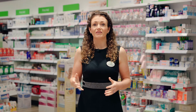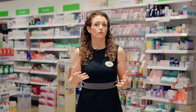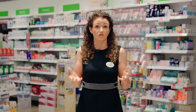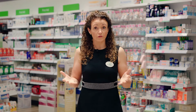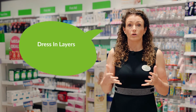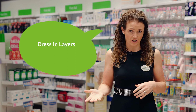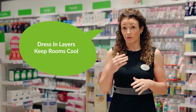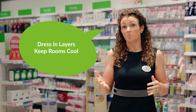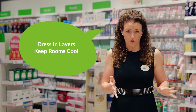So at Lloyds Pharmacy, we always like to not just give advice on products, but also to give advice on lifestyle measures as to how you can improve your symptoms. And there's lots of different ways you can help yourself to reduce hot flush symptoms. One of the ways is to dress in layers so that you can peel off layers as you feel the hot flush starting. Try and keep the rooms in your house as cool as possible, particularly your bedroom at night. This might mean also reducing down, say, the TOG rating of your duvet.